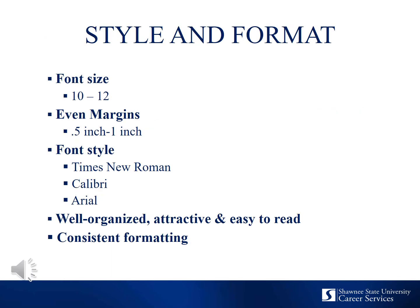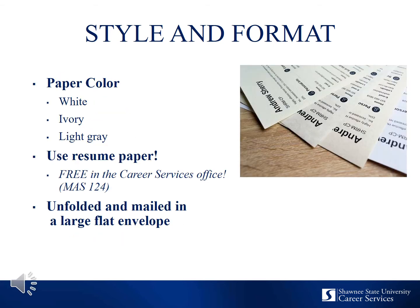Style and format: you're going to use a font size of 10 to 12, even margins such as 0.5 inch to 1 inch. Font style is going to be Times New Roman, Calibri, or Arial. You don't want to use any other font styles just because it's a little hard to read in a resume format. You're also going to want to use paper colors such as white, ivory, light gray. Use resume paper. It is free in the Career Services office in Massey 124. Please come in and we can actually print them off for you if you'd like.